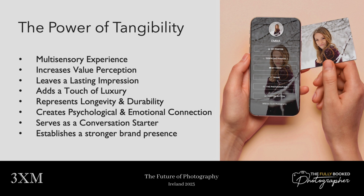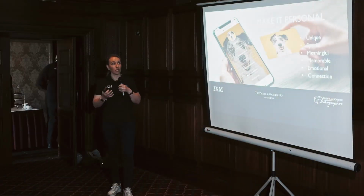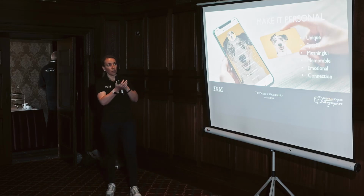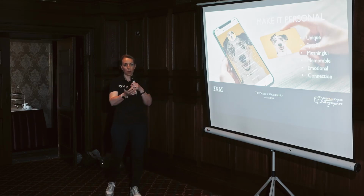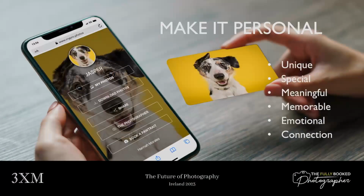Now let's talk about making it personal. I know there's a lot of talk around this, and for this, you can put whatever you want on the card. You can put your client's photo on the card, you can put their name on it, you can put quotes on it, you can also put your logo on it to keep your branding front and center. And then, as I said, they see their name the instant they tap that card to their phone, they're saying this is made just for them.